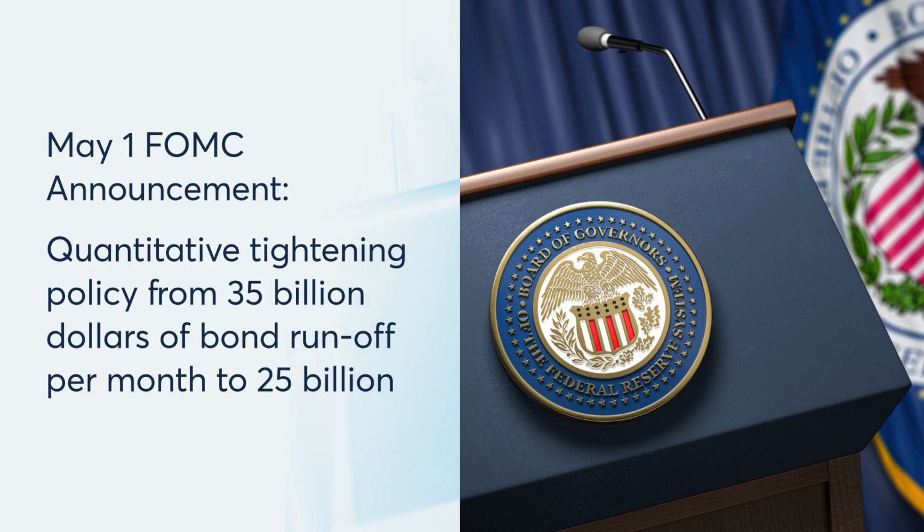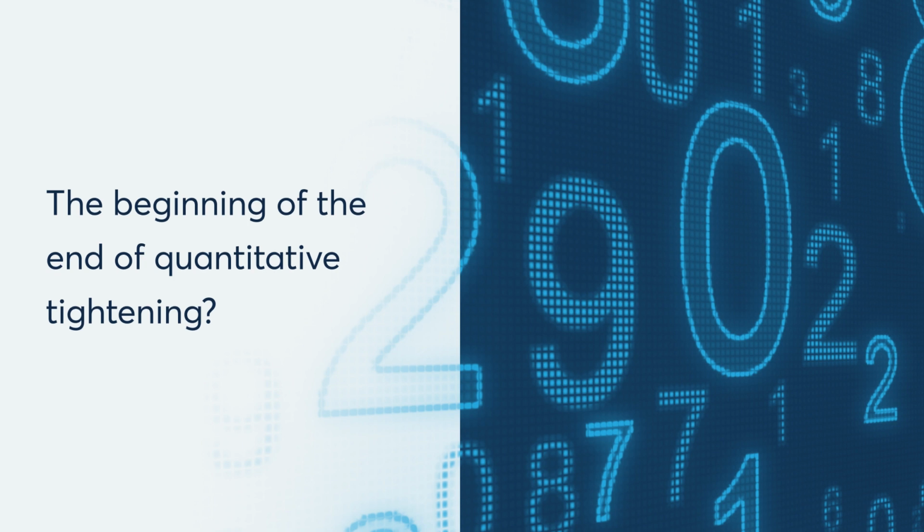Now, there is another potentially bullish wrinkle that happened at the May 1st FOMC meeting. Federal Reserve Chairman Jay Powell announced the reduction of the Fed's quantitative tightening policy from $35 billion per month to $25 billion per month of bond runoff. Although the reduction is small, some traders believe it may be the beginning of the end of the QT program that has worked to push longer-end rates higher.